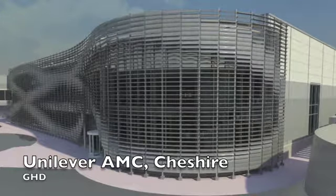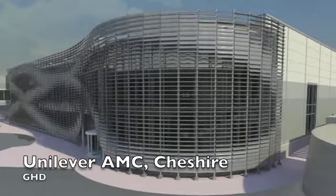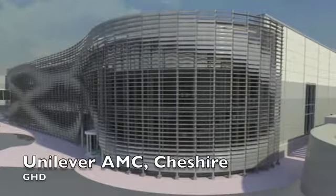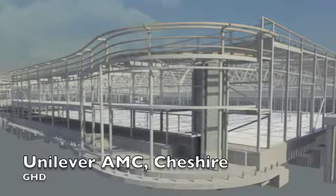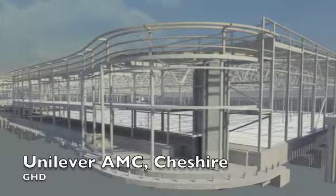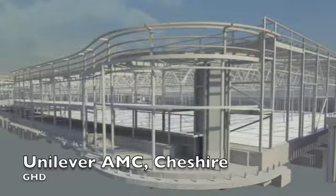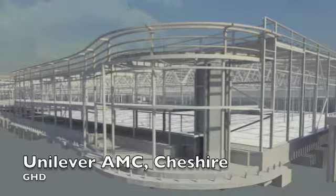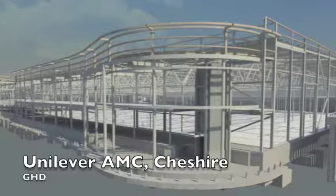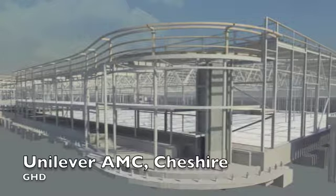The delivery team consisted of GHD, BAM Construction, Arcadis, Hawley and DLA Architecture to deliver a state-of-the-art 7,500 metre squared facility that has a striking facade elevation. Part funded by the UK Regional Growth Fund, it has also been critical in jobs and skills protection.